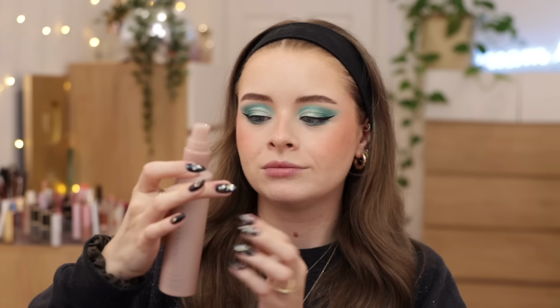Makeup Extending Setting Spray. I loved the original Fenty setting mist, which was the one that was like in a lilac bottle, and it gave such a gorgeous glow. It had such a fine mist. I used up a full bottle of that and a mini one. This one is the Makeup Extending Setting Spray. Have I tested this before? I don't think I have. This one's in like a metal tin packaging. It also has a nice fine mist.